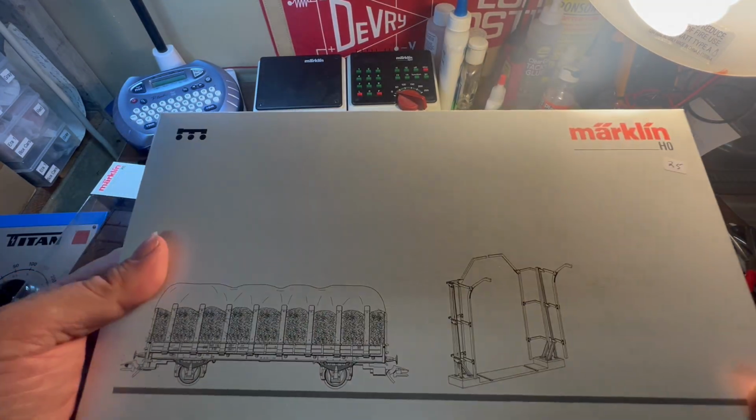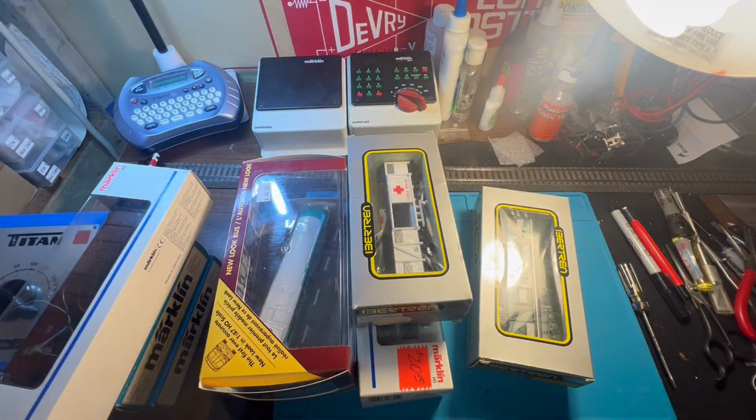One of these days, I've got to get an overhead lamp installed.